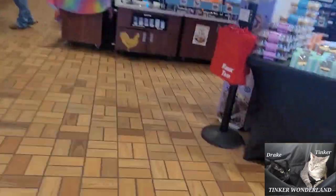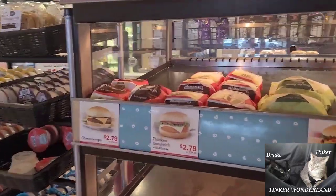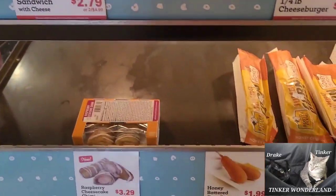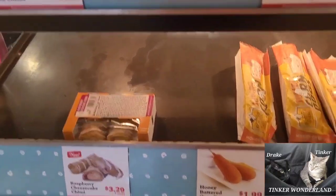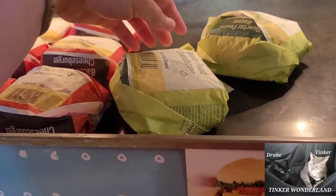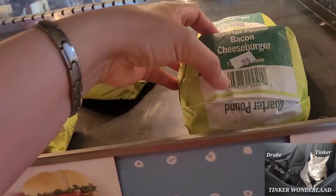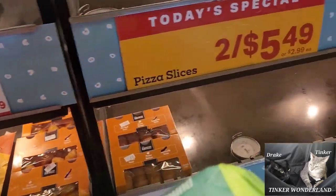So I'm here inside, to have a quick easy food. They have burgers, hot dogs, cheese curds, cheesecake. Hubby wants some burgers, so I'm gonna get some burger for him. Quarter pound bacon cheeseburger. This is what he likes.